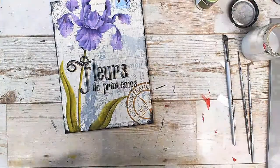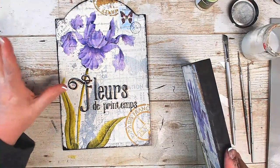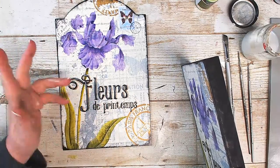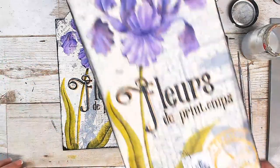What type of sealer would you use? Very typical of me, out to the garage it goes, and it gets two light coats of DecoArt's matte spray. And then for my finishing varnish, I usually use the DecoArt Ultra Matte varnish, the DuraClear Ultra Matte.